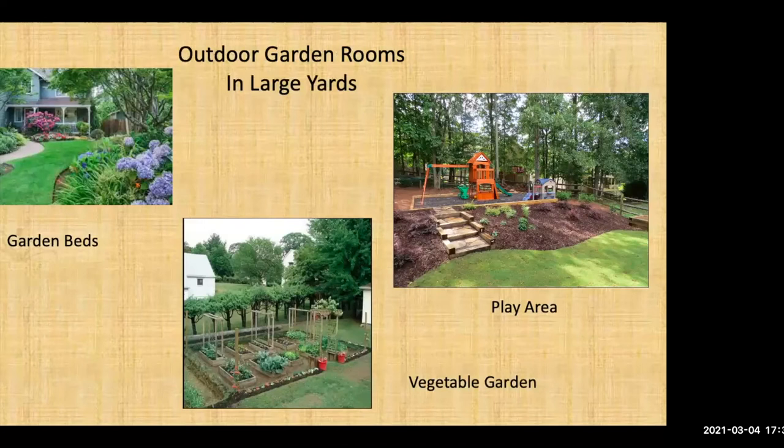In a large yard, as we talked about, you might want to set up what we call a garden room. Maybe you need a play area for your children. You're looking for some vegetable plants, planting area, or maybe you want to create a cut flower garden or garden for pollinators.